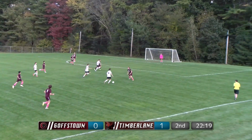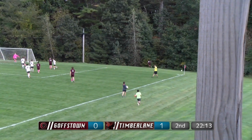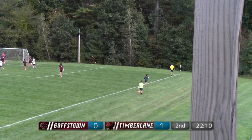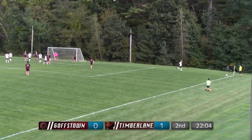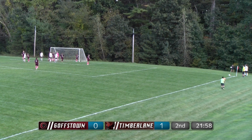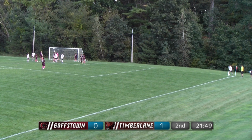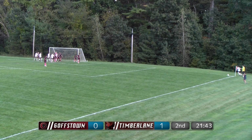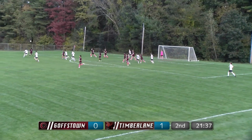Dylan breaks that up. Now Hunter. Got Dylan in full flow. That'll go out for another corner. Yeah, they're upping the pressure. Come on, Goffstown, you need one. Now Devin will take that position in case it goes. That'll come out for another corner. Nearly off the post.